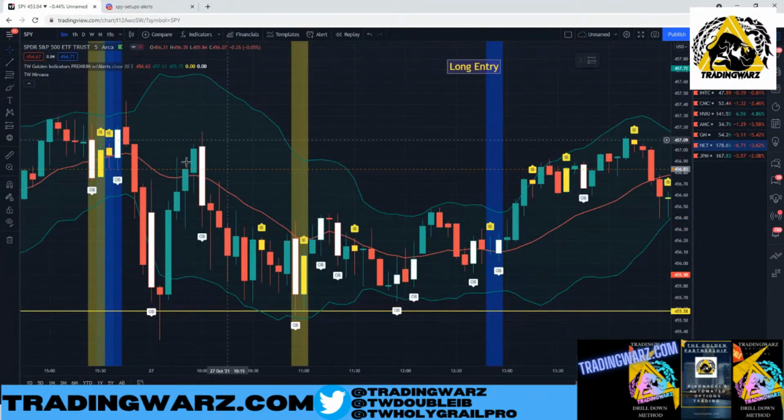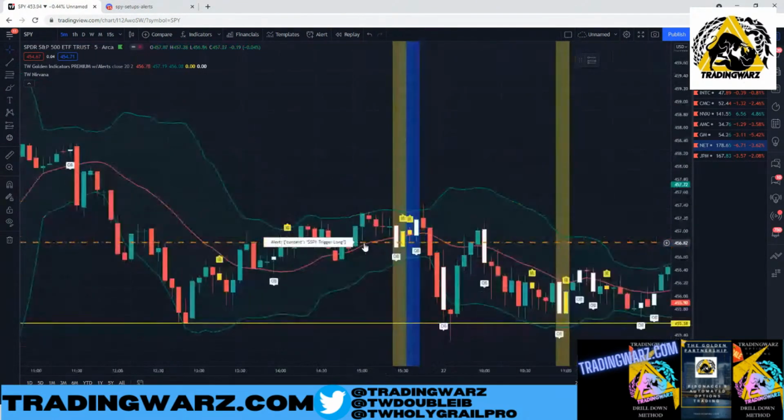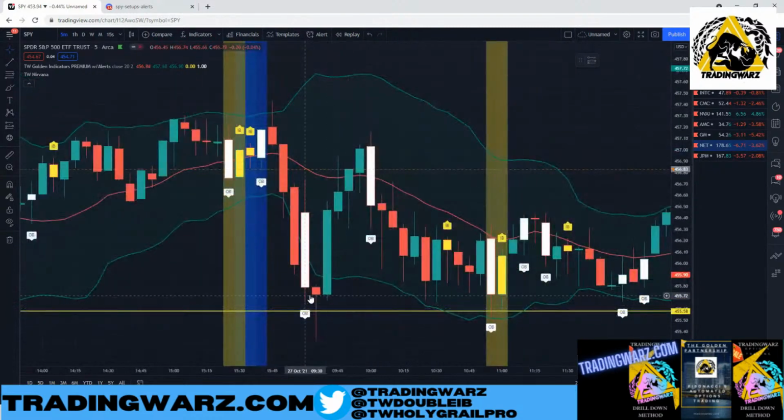But I'll just recap real quick. Outside bars are in white, inside bars are in yellow. We need to pay attention to the wicks on the candles, especially when we line up with previous support and resistance or Fibonacci. So this 5-minute hammer on SPY was a beautiful trade today.